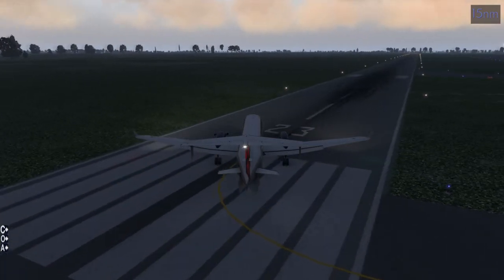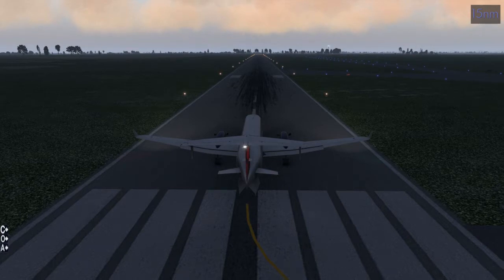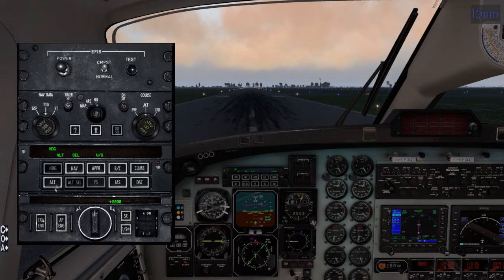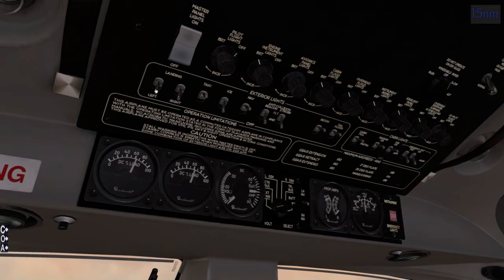I have a hard time with the brakes. It's so sudden. Stop right there. Come down here and set the parking brake. Come up here. Autopilot. Set this to runway heading, which that's strange. Why was it already a runway heading? Is that a coincidence? That was just a coincidence. Creepy coincidence. Alright. Landing lights can come on.